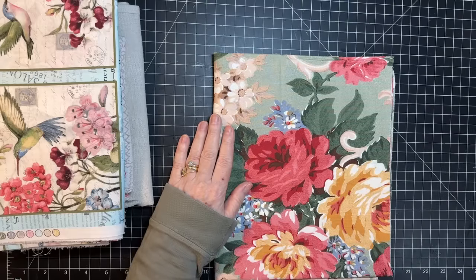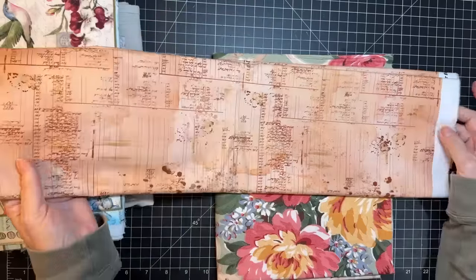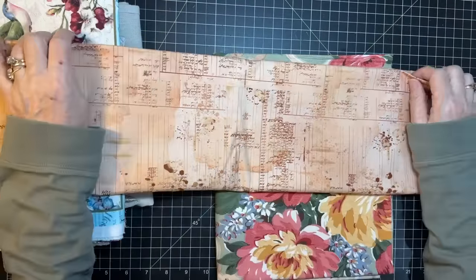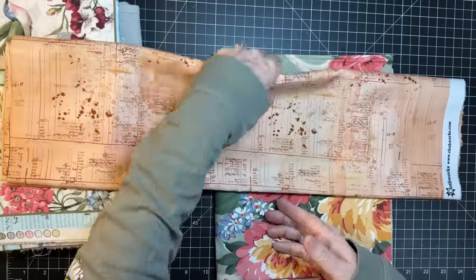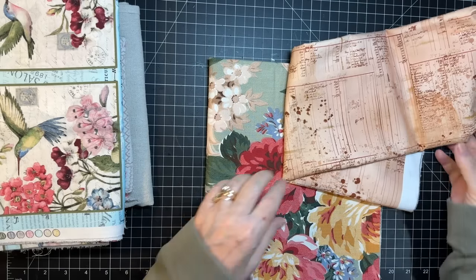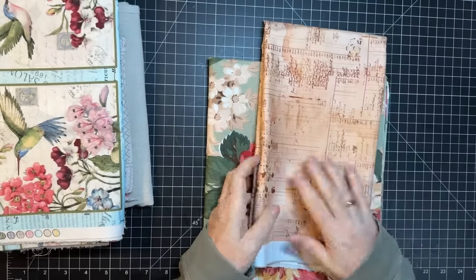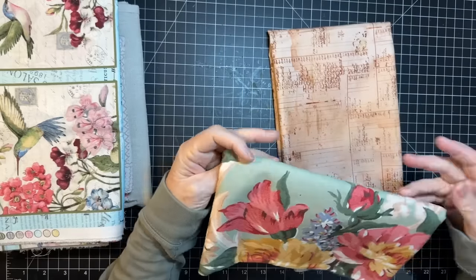Actually, hang on. I bought a bunch of this when we were at the, you guys have heard me talk about J.L. Wright's trading post in Townsend, Montana. And it's like ledger. But that goes pretty well, doesn't it? I think that could be the inside of that. This is going to be the inside of a few other things too, though. So we're going to keep that together.